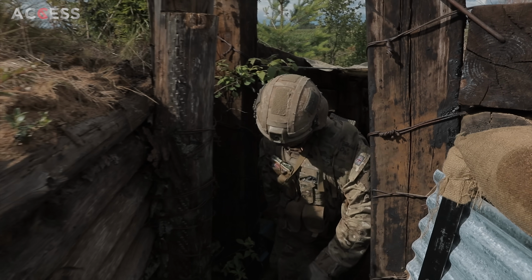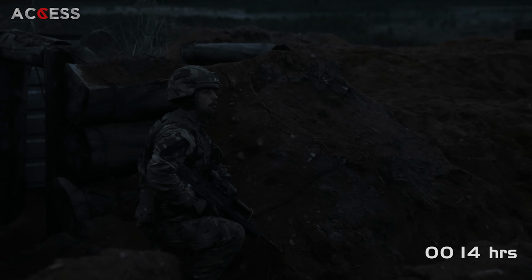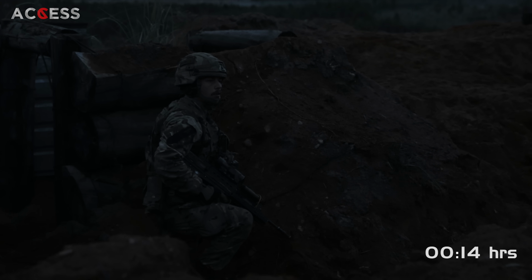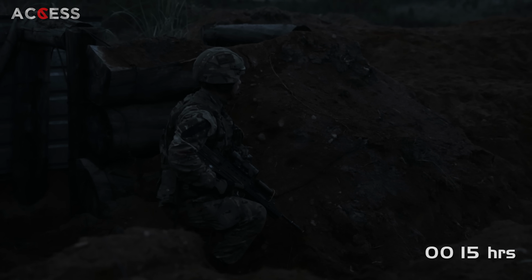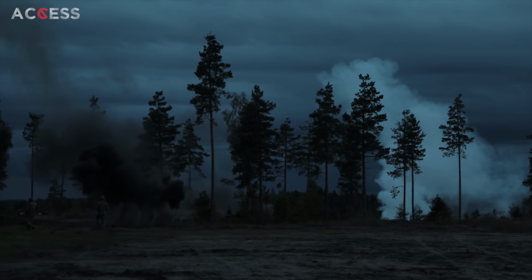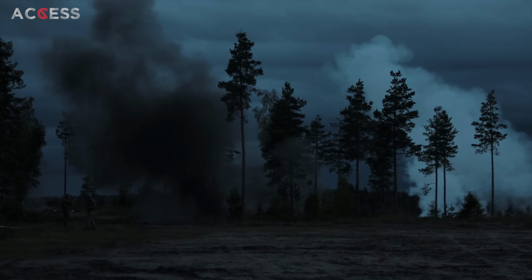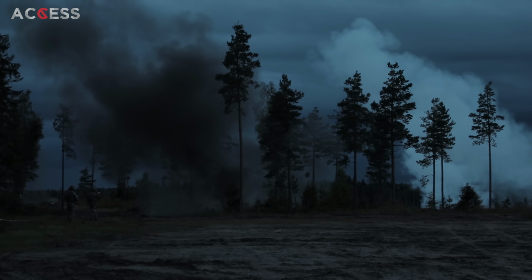As the sun begins to set, there's a report of enemy movement nearby. After a bit of shut-eye, the Royal Marines' trenches were contacted. It was the job of the guys I just met to hold off enemy reinforcements.